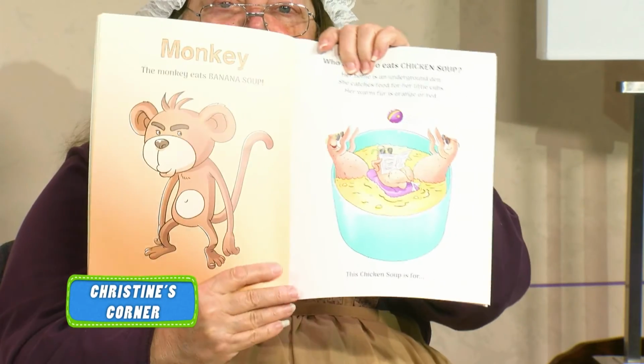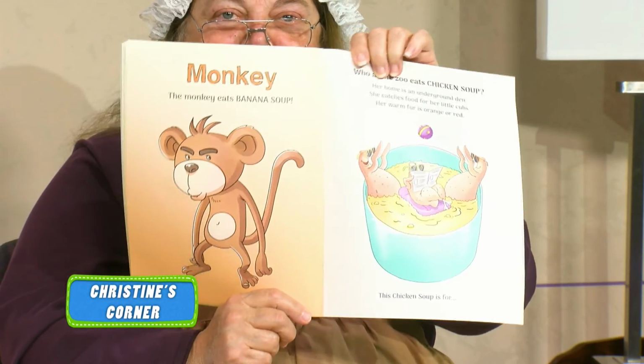Who at the zoo eats banana soup? That sounds good, banana soup. He has feet that look like hands. He can hang from a branch by his tail. He chatters as he swings from tree to tree. This banana soup is for the monkey. The monkey eats banana soup. Yay!